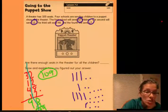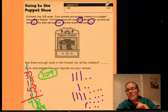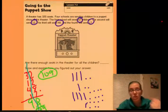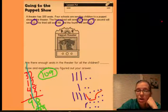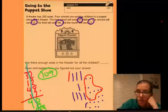All right, what I can do next to make my adding a little bit easier is look at my ones and see if I can do any exchanges. So we know that 10 cubes equals a long. So I'm going to count out 10 cubes. 1, 2, 3, 4, 5, 6, 7, 8, 9, 10. Okay, so I counted, try to be as neat as I can. All of these equals a long. So I'm going to add a long somewhere over here, so that works for me.